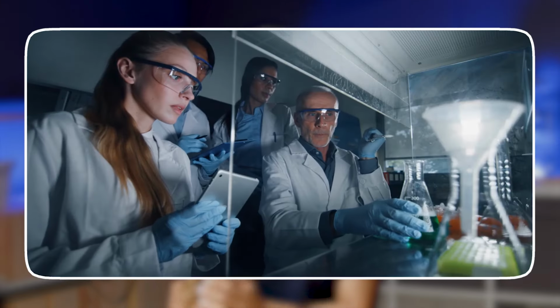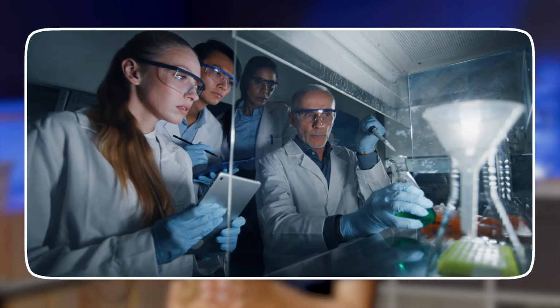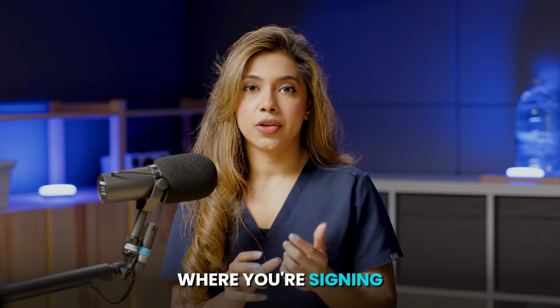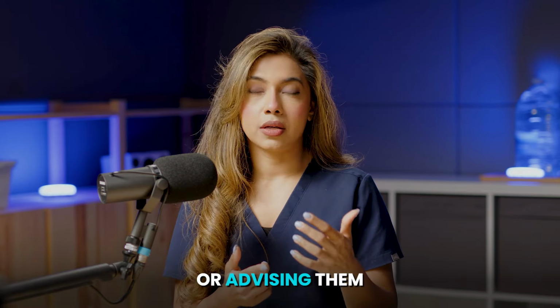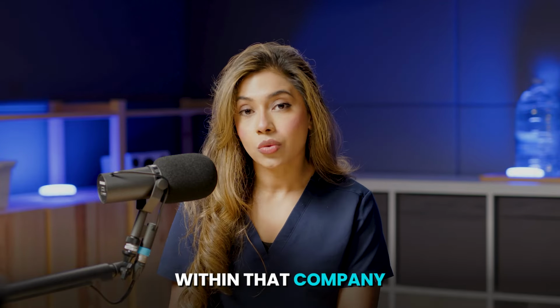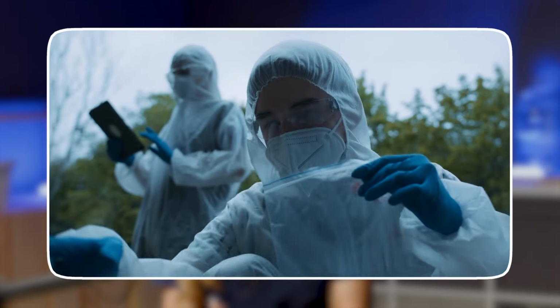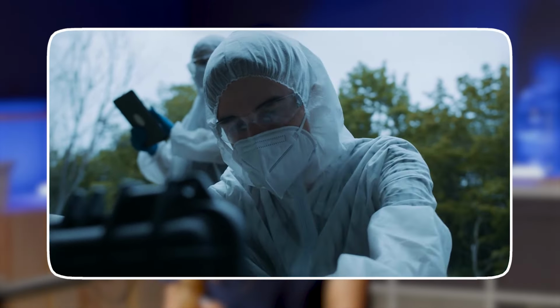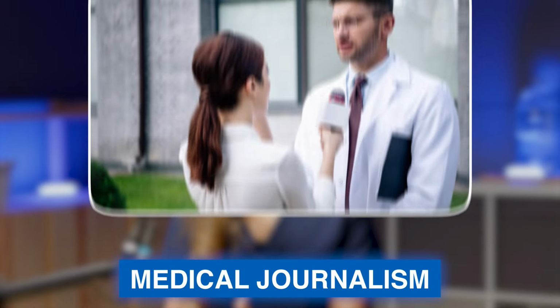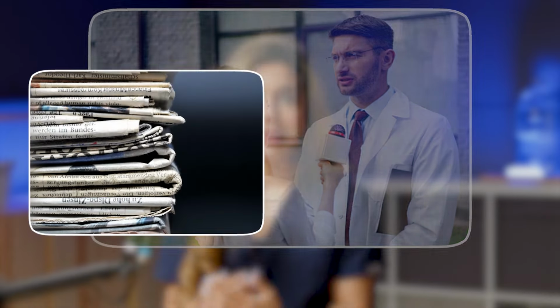You could work within pharmaceuticals, where this could be within pharmacies where you have a remote or hybrid role where you're signing off prescriptions or advising them about certain medications and the way things should be done within that company or that role. But this again really differs and varies role to role. You could be a forensic medical examiner, and work in that capacity. You could choose to do some media work. You could choose to do journalism, medical journalism, be that for magazines or newspapers.